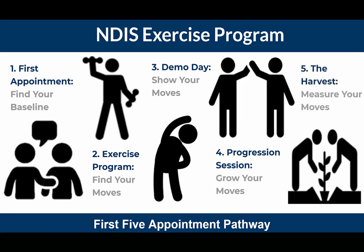And then the 5th session is the harvest, so measuring your moves. Those baseline measures that we took in that first appointment are then going to be measured again after 5 appointments to really make sure that we're moving towards those NDIS goals.